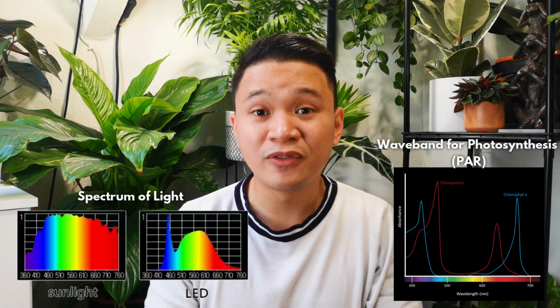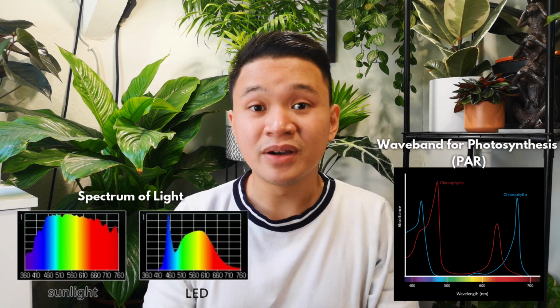growth. I won't go into details about the spectrum of light. So basically, plants need a full spectrum of light from daylight or sunlight. So I set mine to daylight just to get a close representation of full spectrum. I'm not 100% sure about this because you will need a spectrometer to see the spectrum of light that this LED emits. Half a loaf is better than none.